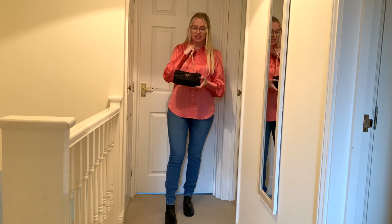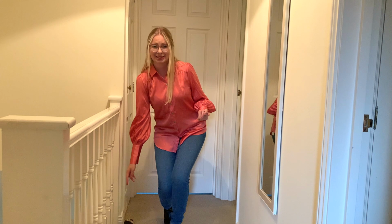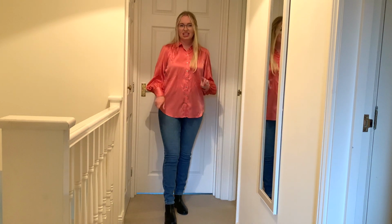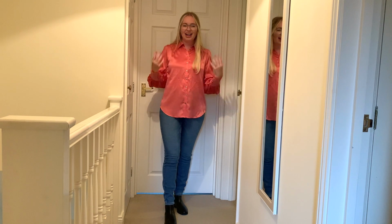And then obviously the bag's super cute, but I'm going to put it on the floor for a second because it keeps sticking to the silk. Yeah, glitter and silk, not so much friends. But I think it's really good.